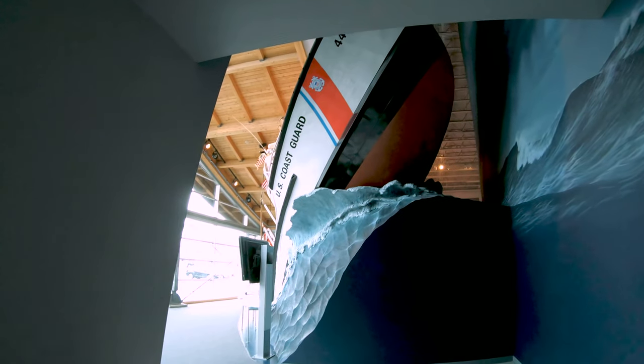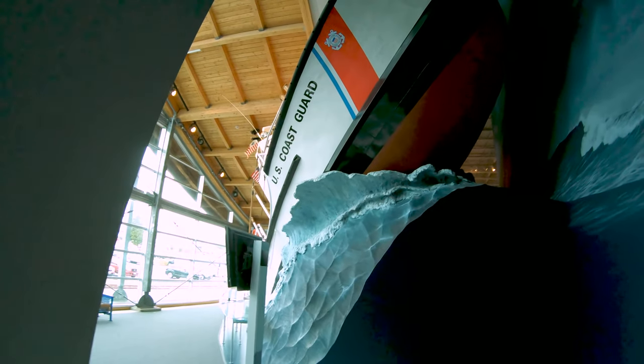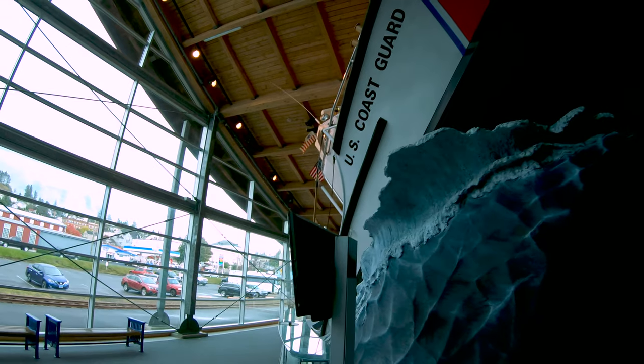But there we're coming out to one of the Coast Guard fleet rescue ships. A little noisy out here.